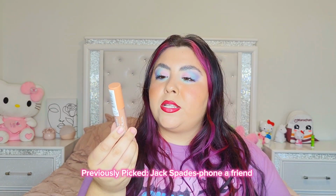So your friend picks an item, and they picked this Milky Gloss Salted Caramel Shake flavor. This was actually a new product I had recently purchased from Ulta, and they ended up picking it. I was like, what is a Milky Gloss? Now I understand. Milky Gloss, it does look like milk. I like the look of this.